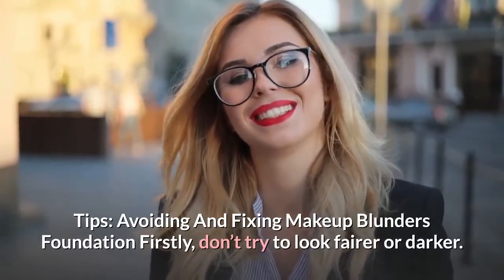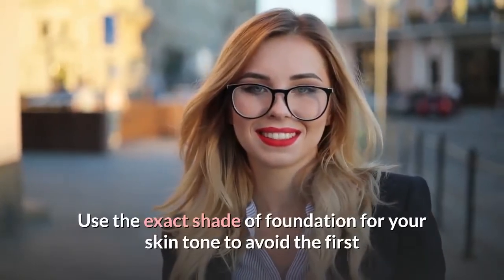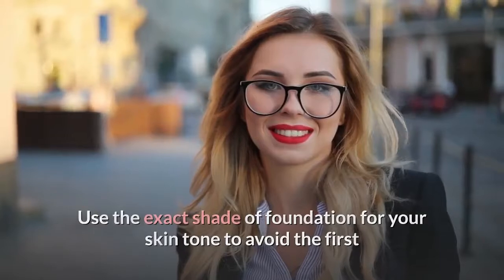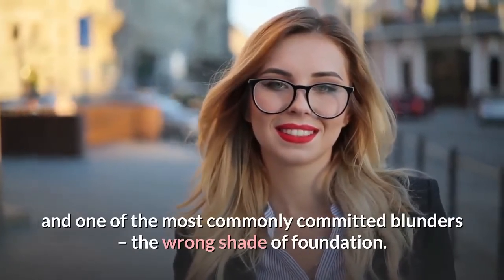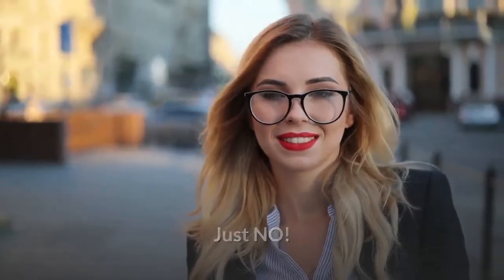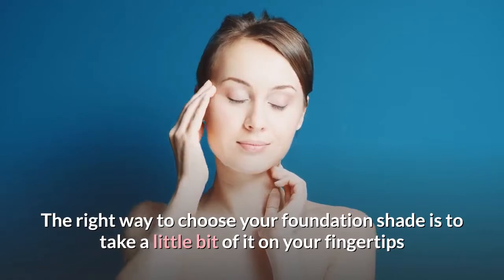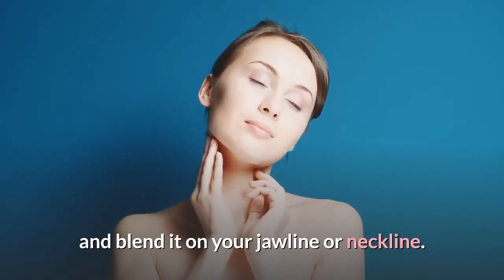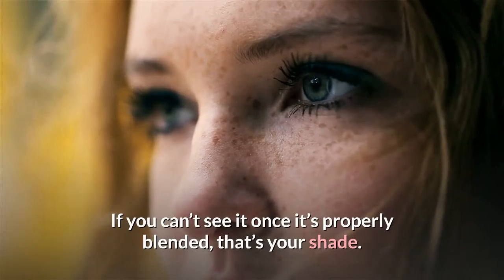Foundation. Firstly, don't try to look fairer or darker. Use the exact shade of foundation for your skin tone to avoid the first and one of the most commonly committed blunders, the wrong shade of foundation. Just know, the right way to choose your foundation shade is to take a little bit of it on your fingertips and blend it on your jawline or neckline. If you can't see it once it's properly blended, that's your shade.